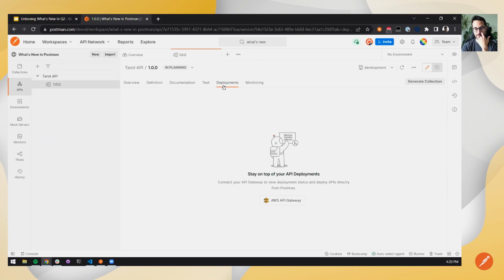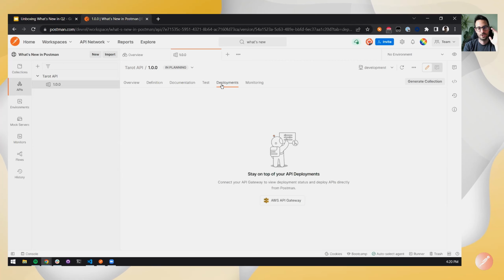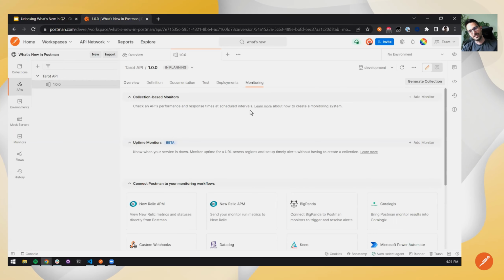Deployments, we've also added something here which allows you to deploy an API directly from Postman to the AWS API gateway. I think we released that a couple of months back, and ideally we'll have more coming there. I'm not going to demo that, and same reason why I'm not demoing these ones. I'm in a public workspace, which means if I set some credentials here, you'll have access to them. And I'd rather not share my AWS API credentials with you. But yeah, it's there. One thing I will be talking about a bit more is monitoring.